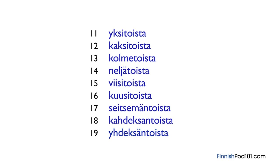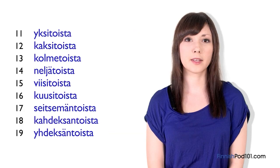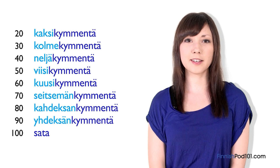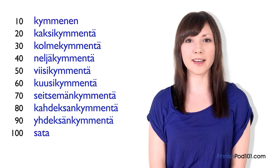These numbers might seem long and difficult, but the pattern is actually very simple. Just take any of the numbers you learned in the previous lesson and add toista. Couldn't be much easier, right? For 20 and the other tens, it's just as simple. Take a number and add kymmentä from the word kymmenen, which means 10.